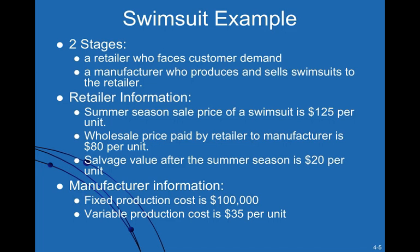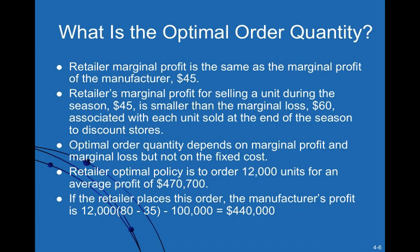So if you look at it, the loss is $35, but the profit is $45. So the marginal profit for the manufacturer is higher than the marginal loss. So the manufacturer has an incentive to want to sell as much as possible. Okay. So what is the optimum order quantity?